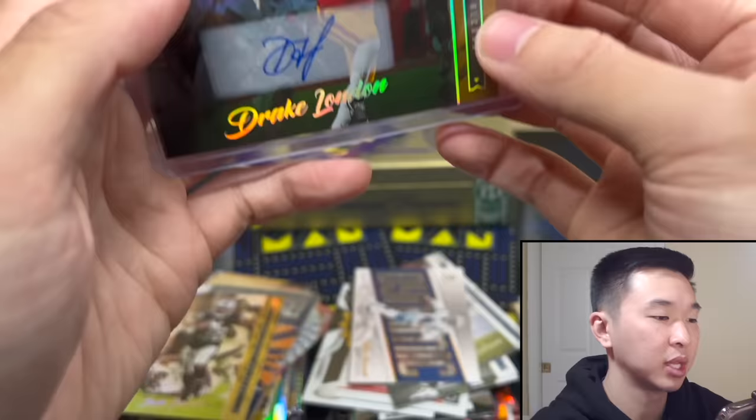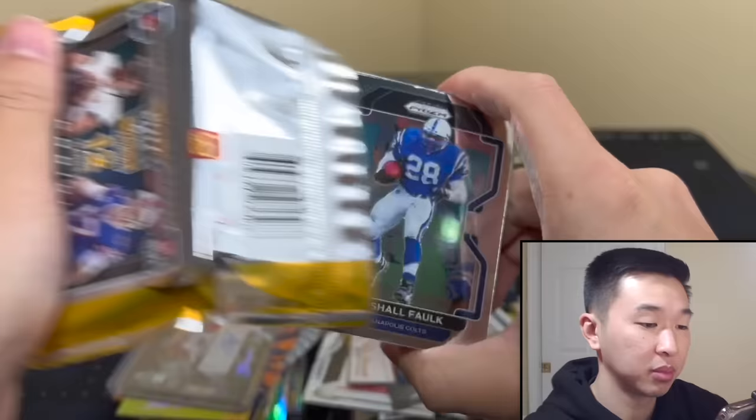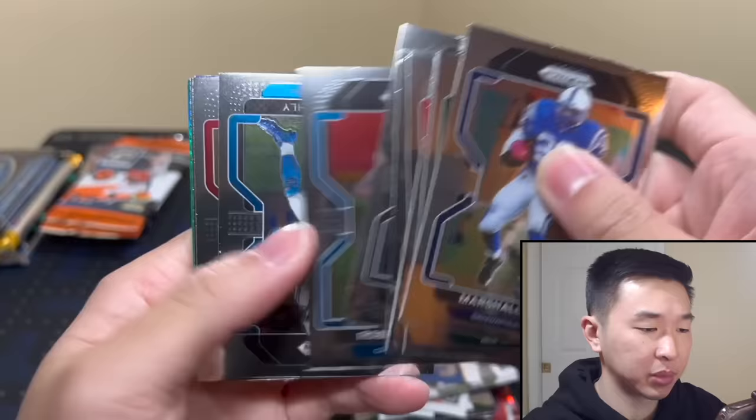Prizm. Yeah. It's time. Come on, Prizm. Be good. Be good. Oh, that shimmer? No. No, but we have something. We have something going on here. Let's find out. Let's investigate. Trey Lance. Okay. I mean, we'll see. We will see.